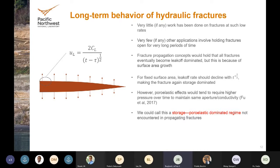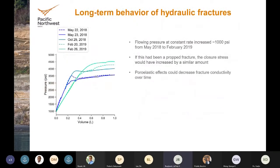And so this ends up in a phase where the fracture transitions back to storage dominated, where most of the fluid you're injecting is stored in the fracture and less is leaked off. And the interaction with the poroelastic effect becomes more and more important. And so a little bit of evidence on the poroelastic effect: this is the reopening pressure at this zone at several different times.